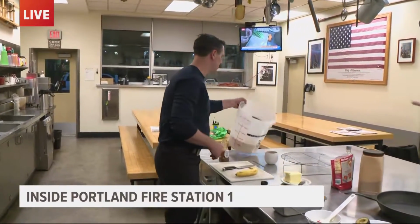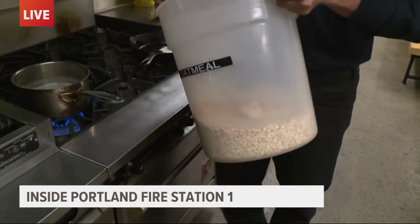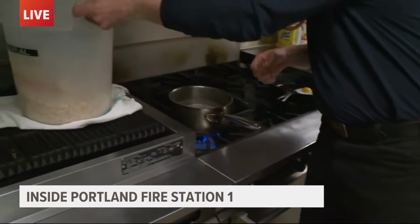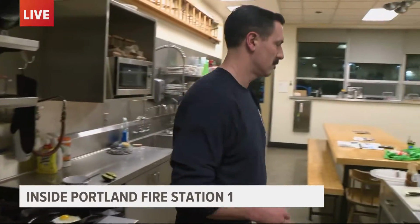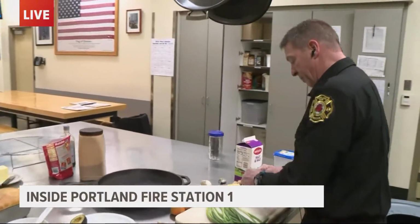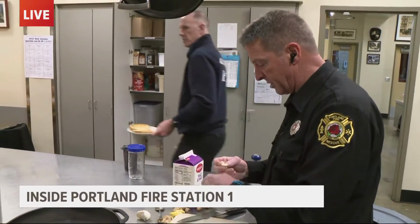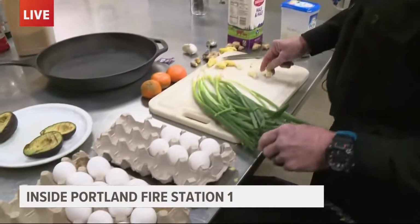And Kurt here, who's addressing the oatmeal, he right now, he's working today. So he's working at least a 48-hour shift, and Scott is expecting to also work today. So they'll be at least putting in 48 hours of work. Both of them here out of Station 1, which is the busiest station in the city, runs the most calls. Is that why they call it the Big House, Rick?